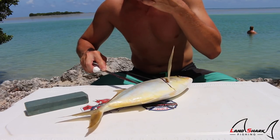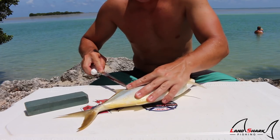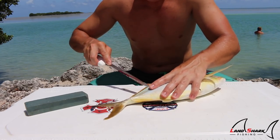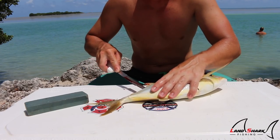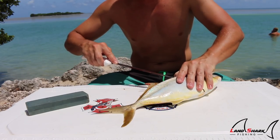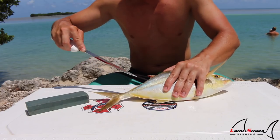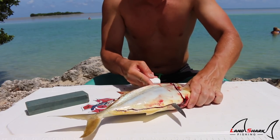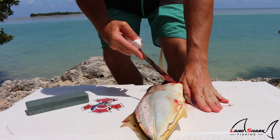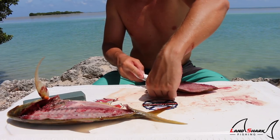So a lot of people think that yellowjacks are like Jack Crevalle, which they are absolutely not. Yellowjacks have very white meat, non-fishy, not anything like a Jack Crevalle. They look very similar, and a lot of people don't know you can eat them, but if you guys ever catch them, they really are good. So don't ever turn your nose away from yellowjack. Easy to fillet. And there's one side already down. Very easy to fillet, very easy to skin.